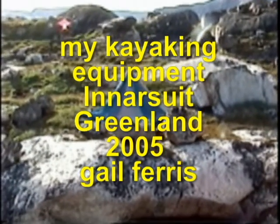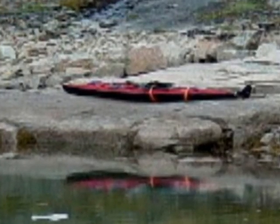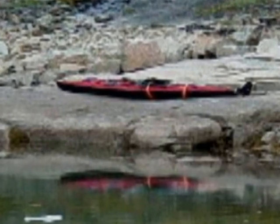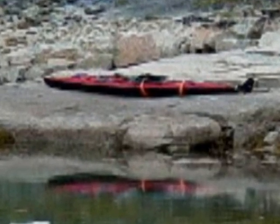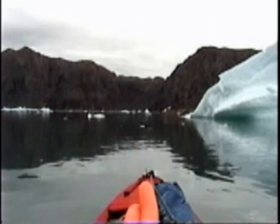There's my tent, the usual arrangement. But a high tide last night was much higher than during the day, which brought my boat up on top of a rock. I was quite surprised in the morning. This is how my boat looked from across the bay. Rather amusing. Just to show you that the currents move in these fjords fairly fast.